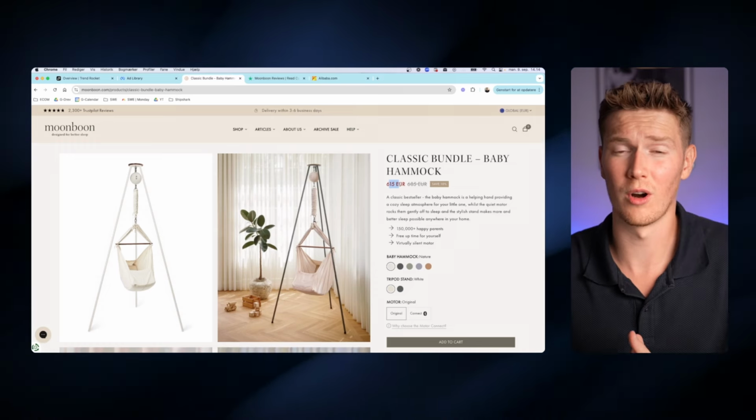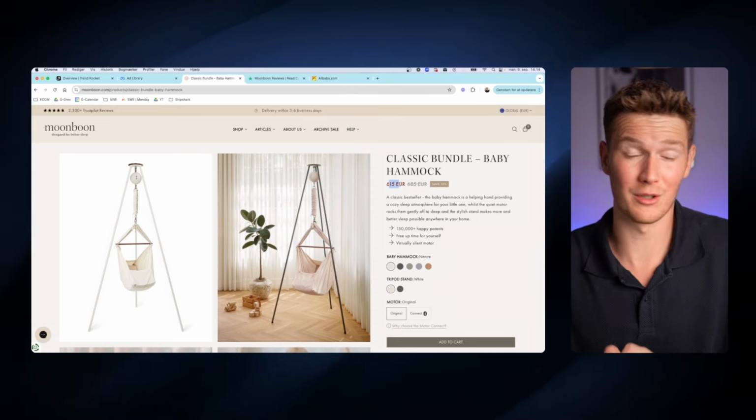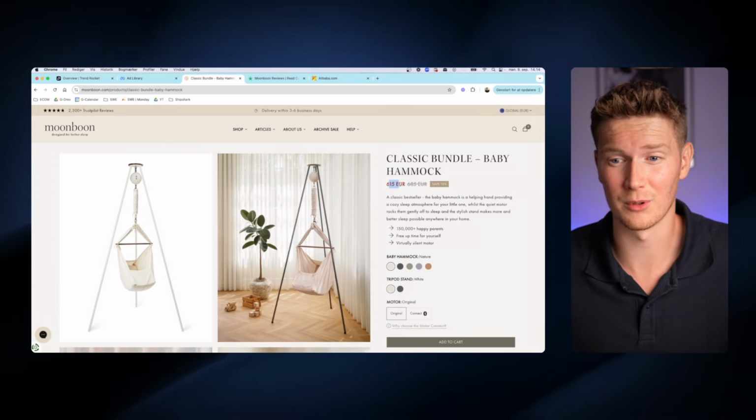So go to your local country with a product like this. If you're from Norway, start a similar product in a Norwegian store with this baby hammock, and you can do it almost in every single country in Europe. Also outside, maybe Australia as well is a great opportunity.